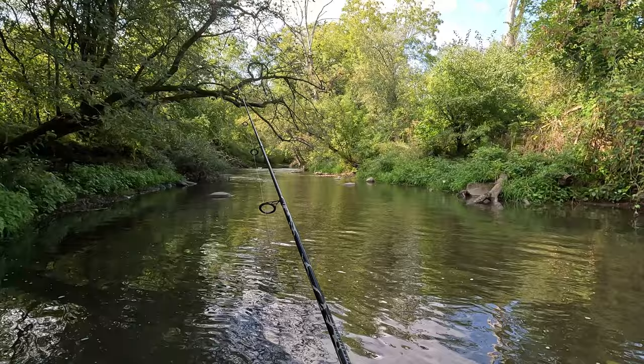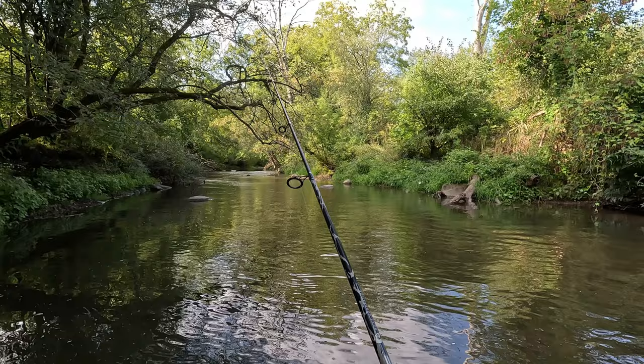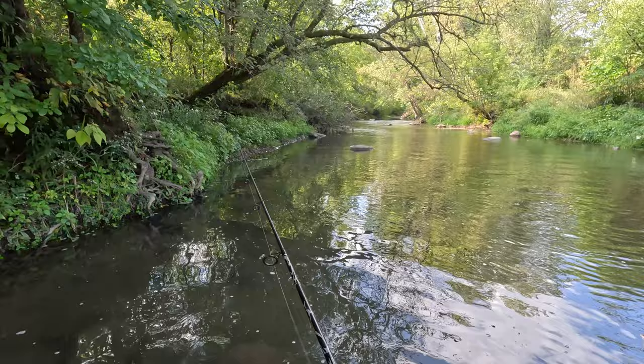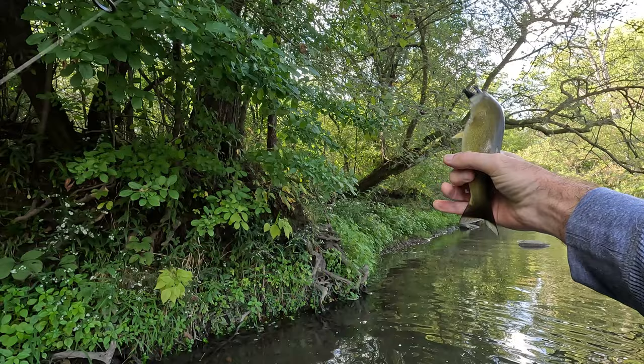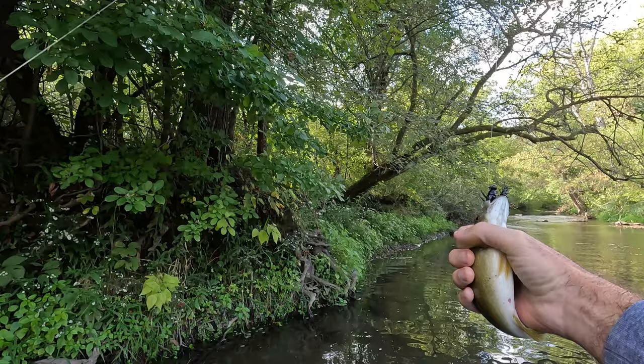Well, these are typically places I like to stop and take some casts when I see stuff like this in the water, because that's what smallmouth love. Ooh, here we go, right there. Right when I was reeling it in. I can get a good grip on them here. All right.